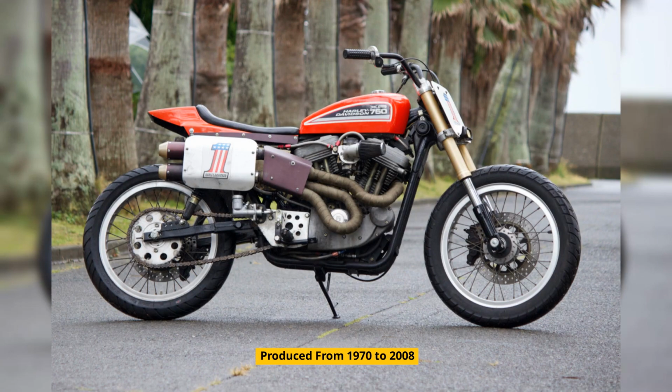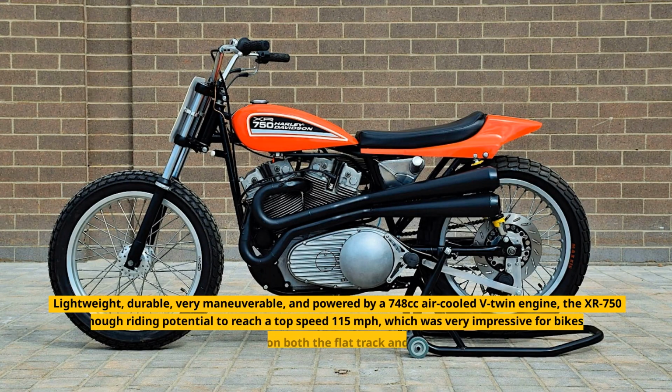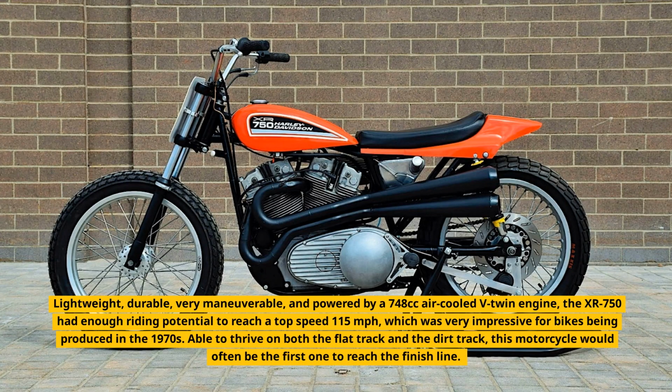Produced from 1970 to 2008. For those that remember, Harley-Davidson had a prominent role in the racing scene, with the XR 750 being the top choice of motorcycle among many riders. Lightweight, durable, very maneuverable, and powered by a 748cc air-cooled V-twin engine, the XR 750 had enough riding potential to reach a top speed of 115 mph, which was very impressive for bikes being produced in the 1970s.